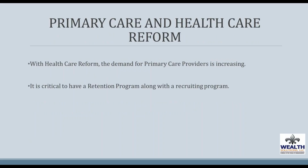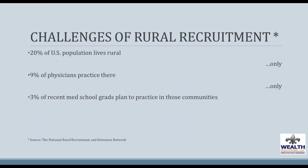So with the recent healthcare reform demand for primary care, the demand for primary care physicians is only increasing. So it is critical to focus on retention alongside your recruiting efforts. Next slide, please.